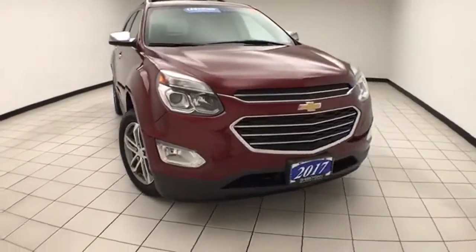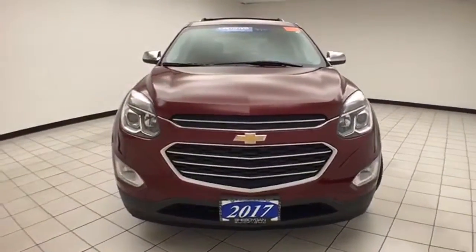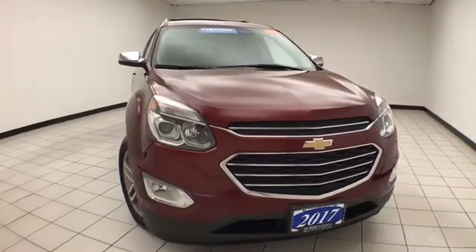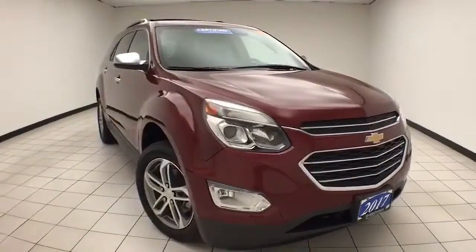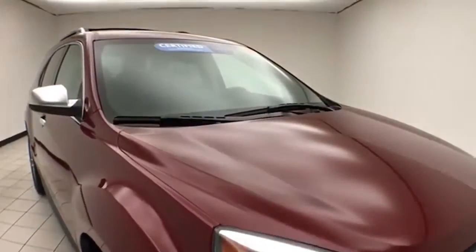Today's special is a GM certified 2017 Chevy Equinox Premier, stock number Z75488. 28,000 miles on this one owner, local trade, clean auto check history report. We sold this Equinox brand new, Siren red in color.